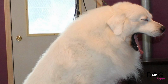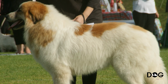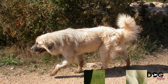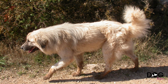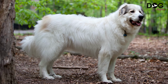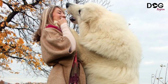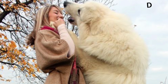Even though Pyrenees like kids and many people feel safer at home with one, you must train them from a very early age since they can grow to be unmanageable. Without adequate socialization, a Great Pyrenees can develop into a very timid and aggressive dog. Positive reward, consistency, and patience are all necessary for training a Pyrenees. This makes them a very clever pup and a perfect fit for experienced dog owners only.